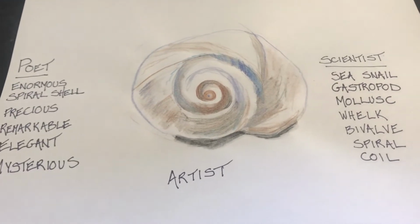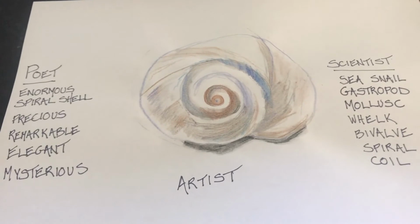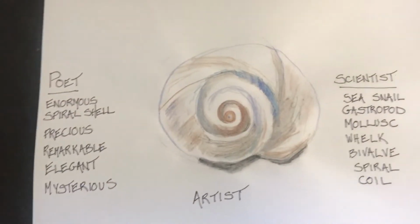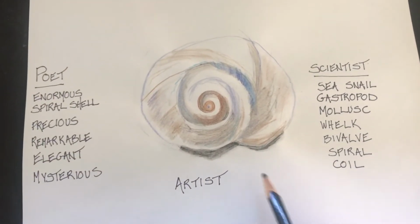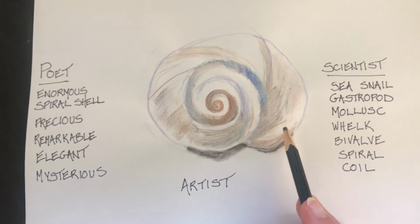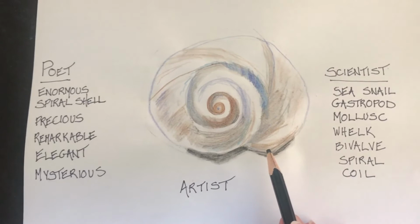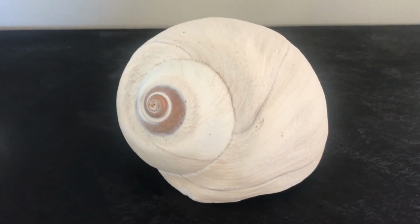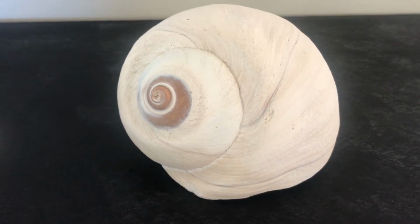And then have your child take off his or her scientist hat and become an artist and draw the object. This can be done with watercolors, oil pastels, regular soft pastels, colored pencils, crayons, anything you have around the house. The tough thing about drawing is that we often try to draw things as we think we see them, not as we really see them. This is really where the powers of observation become really critical.